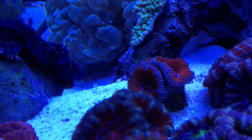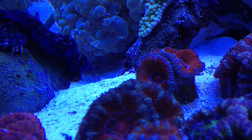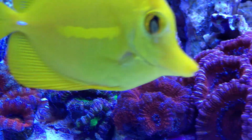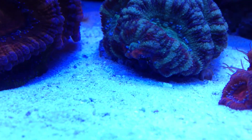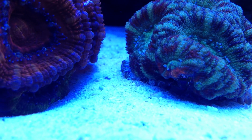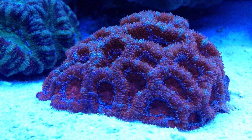The orange ones in the back, all the baby polyps on it are really starting to grow and get bushy underneath there. Overall, the acans are doing quite well. Lots of new growth. On this one here, smaller polyp on the bottom, there's a couple new ones that are growing, starting to fill in and mature. And this one here is looking great as well.